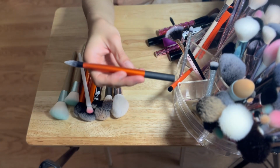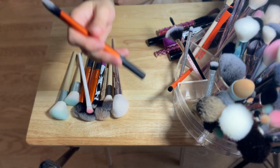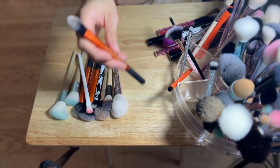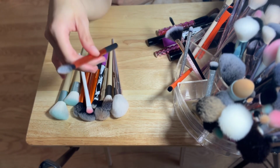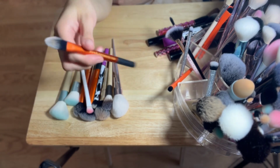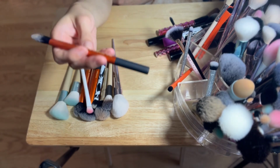Next one I have is a pointy foundation brush. I think this is great when you are applying your foundation. Instead of using your finger, you can use your brush, so it could be less messy. I think this is great, so I am definitely keeping this.